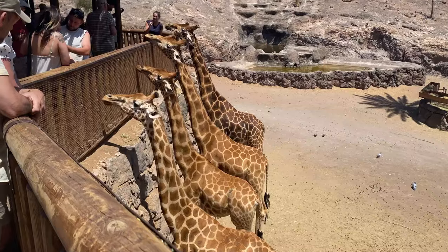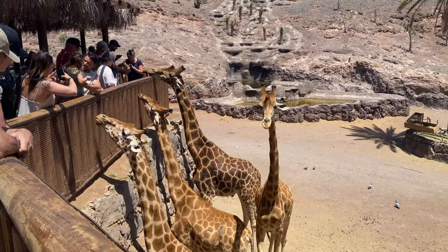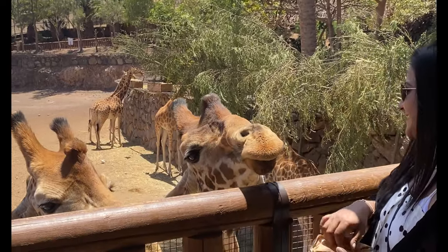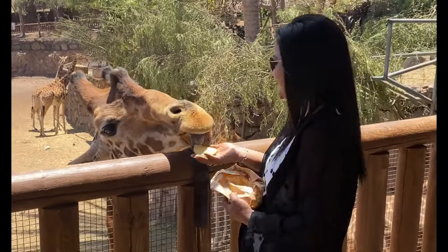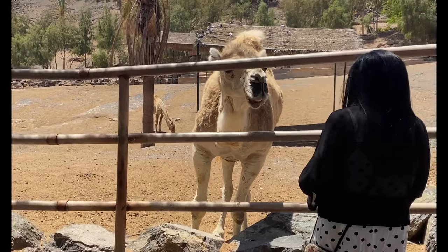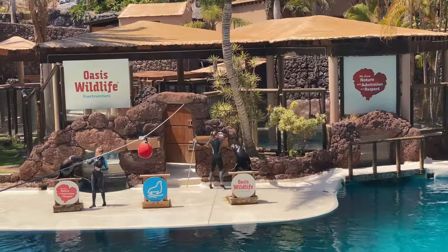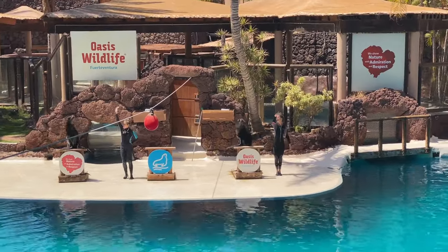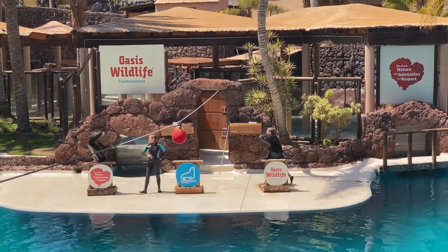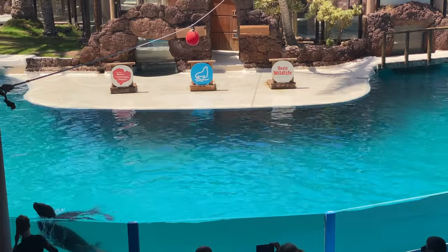You can also feed some of the animals like the camel and the giraffe, which is quite an experience. Also, make sure to catch the sea lion show. It was really amazing to see these creatures in action. We ended up spending the entire day here.